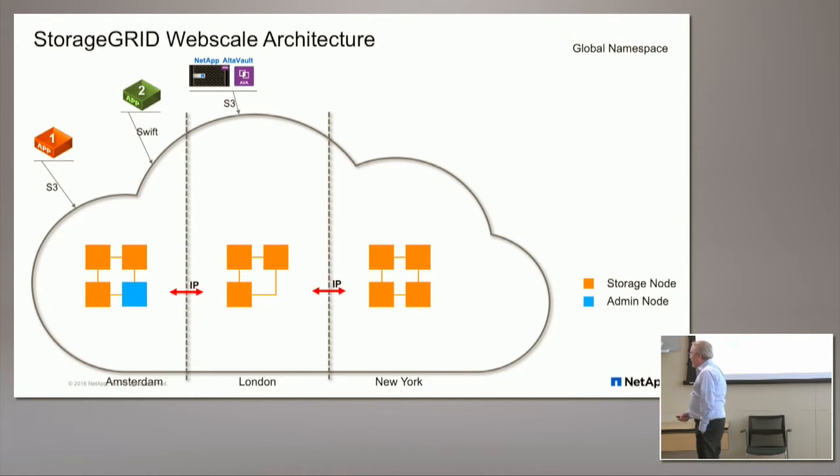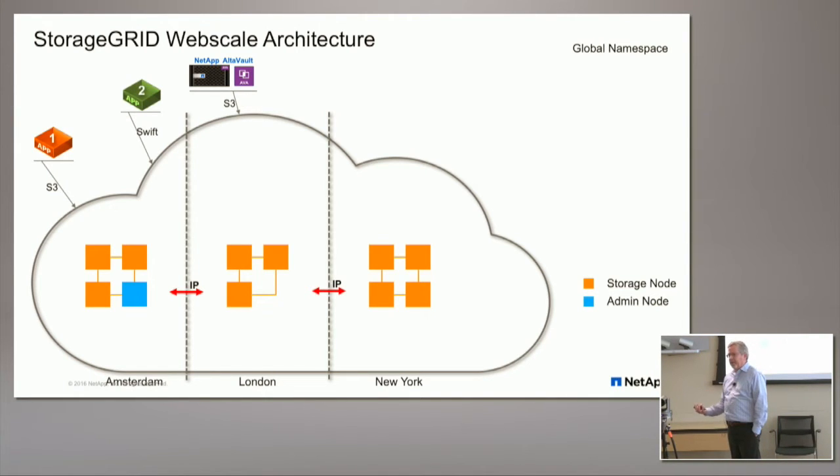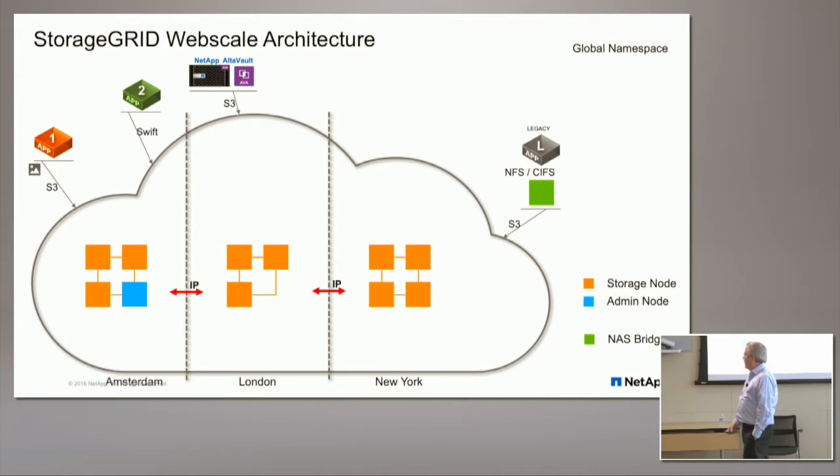Then we add our apps. Our apps can speak the industry standard object APIs, S3 and Swift. I said that in the wrong order, because I don't know about this audience, but I do not see a lot of Swift out there. And when I do even see Swift as a deployed object store, I tend to see it speaking S3, not the Swift API. The reason for that is the whole ISV ecosystem has moved in the S3 direction. That's where the apps are, that's the API. We do support Swift, however, if you do have some of those.